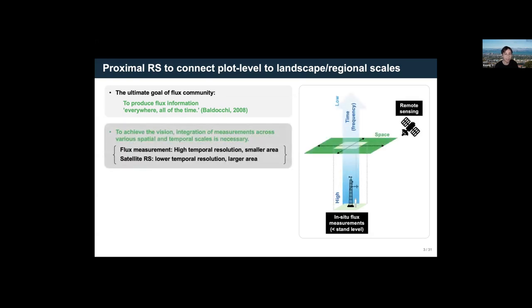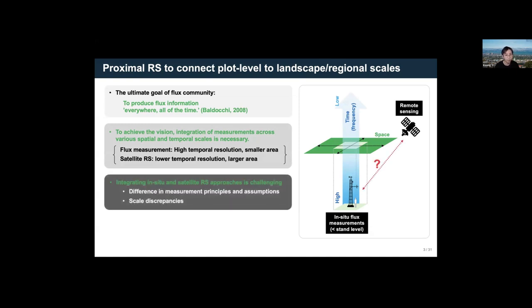Flux measurements provide high temporal resolution, but they are confined to small spatial scales. In contrast, satellite-based remote sensing offers broader spatial coverage, but at the cost of lower temporal resolution. To achieve this vision of everywhere, all the time observations, it's essential to integrate measurements across various spatial and temporal scales. However, it is challenging due to differences in their measurement principles and assumptions, scale discrepancies, and so on.